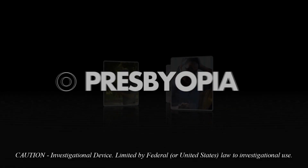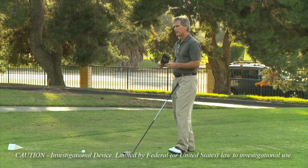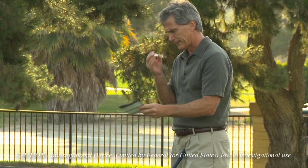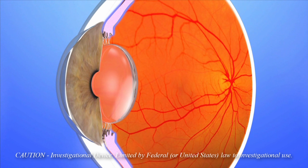Presbyopia, a condition which affects most people by the age of 40 and almost everyone by the age of 50. When you have presbyopia, the pliable natural crystalline lenses in your eyes lose flexibility and can no longer accommodate or focus on near objects. As a result, in order to read or see near objects in focus, reading glasses with your prescription are required.